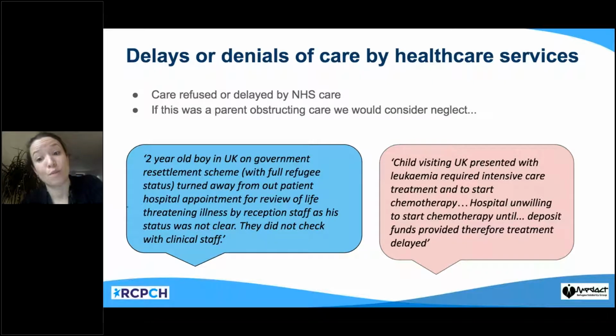And then the second case, and unfortunately we have quite a few cases like this, where there were delays to cancer treatment because of the hospital wanting the money up front. So again, I think we should consider this a safeguarding issue when it affects children, because if there was a significant delay to a child's care because a parent was refusing the treatment, we would start considering whether that was neglect, whether we need to override the parents, whether we need to involve social services. And yet we have regulations within the NHS that force trusts to deny children healthcare. Again, I think we haven't really grappled with this properly from a safeguarding perspective. There's a lack of clear guidance from the GMC on our obligations in these cases. Again, I'll come back to some things that I think we potentially can do.